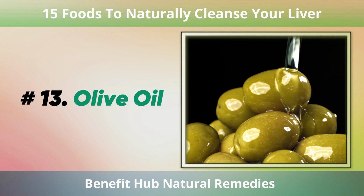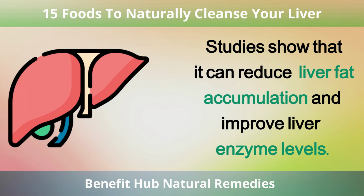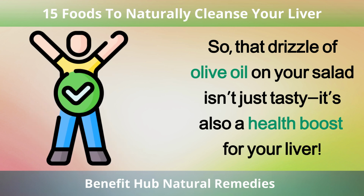Number 13. Olive oil. Olive oil is a cornerstone of the Mediterranean diet and can greatly benefit your liver. Studies show that it can reduce liver fat accumulation and improve liver enzyme levels. So, that drizzle of olive oil on your salad isn't just tasty, it's also a health boost for your liver.